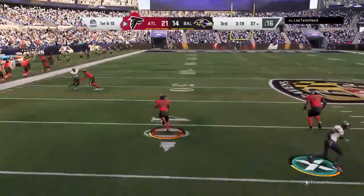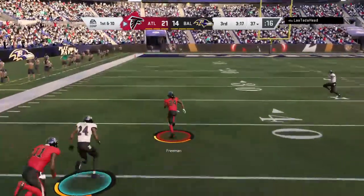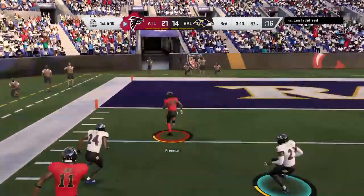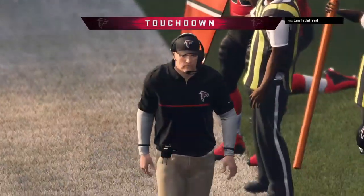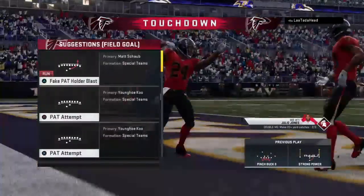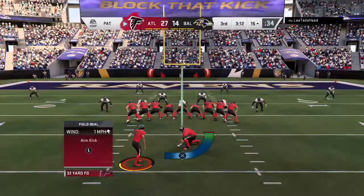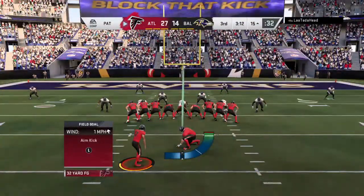Ryan on the handoff. It's Freeman. And he's got a first down and then some at midfield. Touchdown, Falcons. Devontae Freeman, 63 yards. And the Falcons push further out in front.